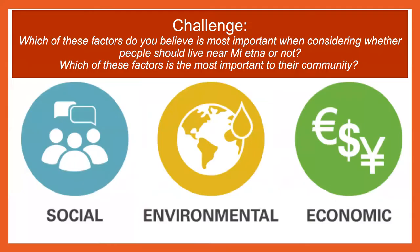So moving on to our challenge, I'd like you to evaluate which of these factors you believe is most important, whether people should live near Mount Etna or not. So which one is the most important to evaluate, and which is most important to their community? Is it social impacts, environmental, or economic? And you can write a couple of sentences for each point. So which one is the most important that people should consider, and which one's the most important to the community as a whole? If you need some more information, you can go back, rewind the video, watch the videos again, and look through the slides. And once you've done that, that is all you need to do.